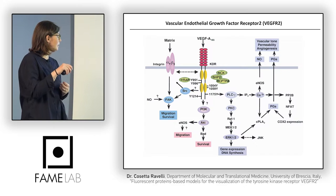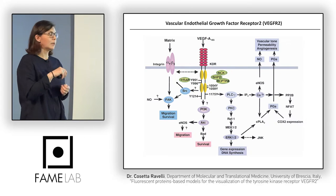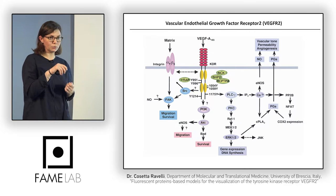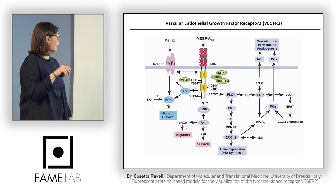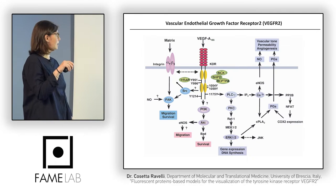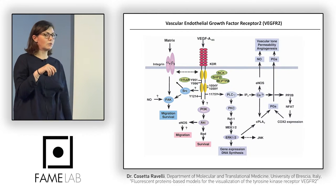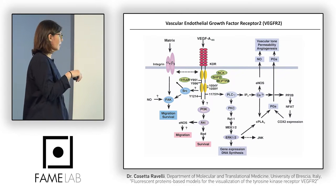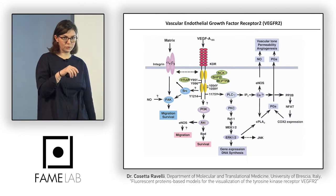One of the most important receptors in vascular biology and in angiogenesis is VEGF receptor 2. That is a tyrosine kinase receptor, very large, expressed by endothelial cells, but not only by endothelial cells. When it is activated by its ligands, it dimerizes, autophosphorylates and uses intracellular signaling that brings to cellular motility, cellular survival, and at the end to vascular permeability and angiogenesis.